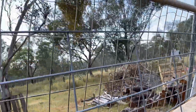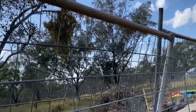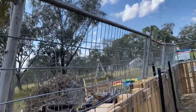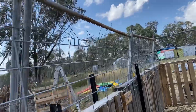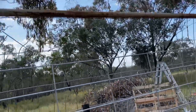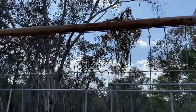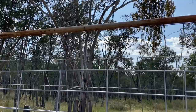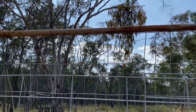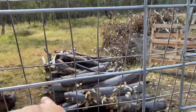A tad disappointed with these panels. They're all broken up the top. I didn't know. Not happy at all. But like this one. Look at this one. Far out. The person that was selling them did not tell me that they were that bad. But anyway, just going to have to make it work somewhere. Maybe we might cut that one up and make a door out of that one. But anyway, all this wood is going to have to be moved.